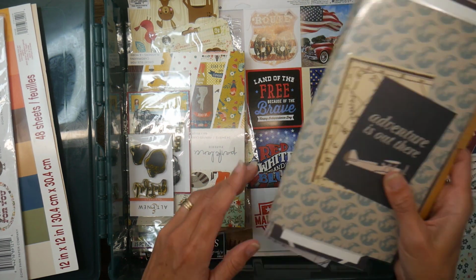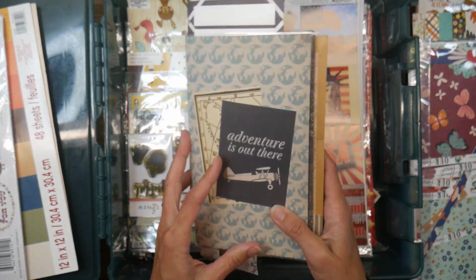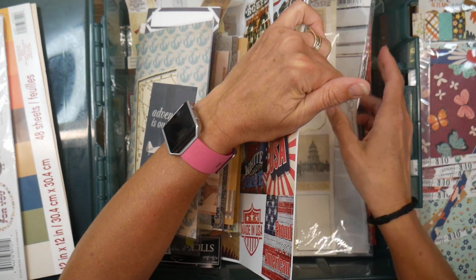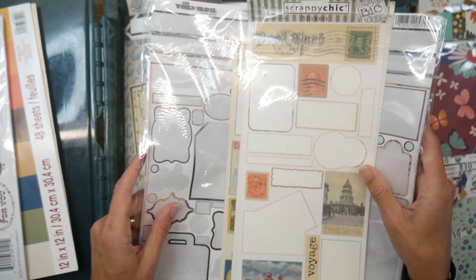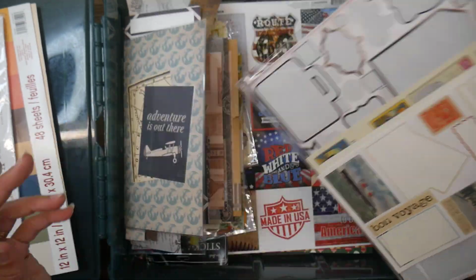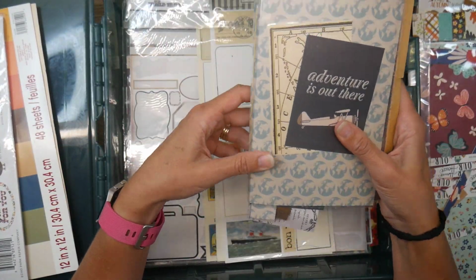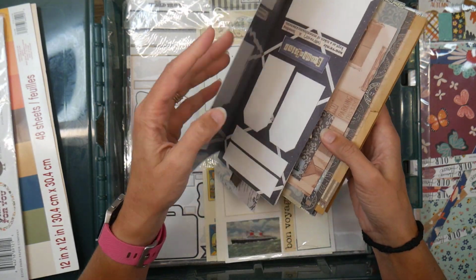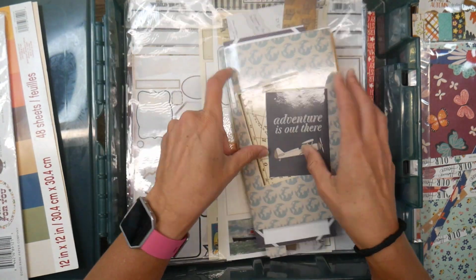And then the other big thing that I did finish was the travel journal. And this used the Old World Travel from Karina Gardner, by Karina Gardner from Echo Park, or Cartabella. So I did finish that. I had the journal put together, sewed up. I just needed to embellish the pages and use up some of the scraps. So I needed a few things from home to finish up with these scraps, and then that will be done.